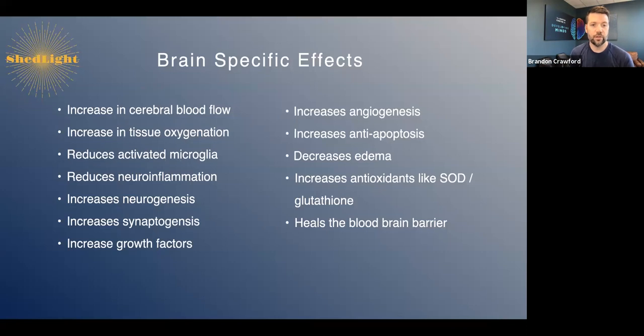It's going to reduce neurological inflammation, increase neurogenesis, increase synaptogenesis. So it's going to make neurons and make new connections. It'll increase growth factors, increase angiogenesis, making new blood vessels, increases anti-apoptosis, which is great, decreases edema or swelling, increases antioxidants like SOD and glutathione, and it's going to heal the blood-brain barrier.